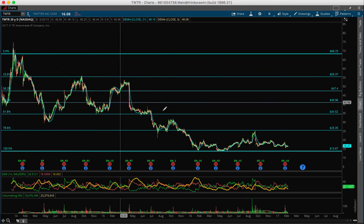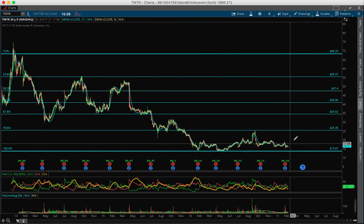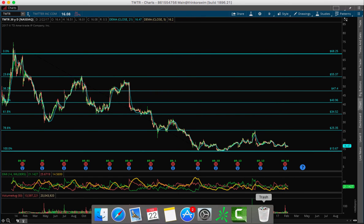You see it broke down, and then moved sideways. It has been moving sideways since February 2016. But someone asked me about this one, so I decided to put it up, and we can learn something.